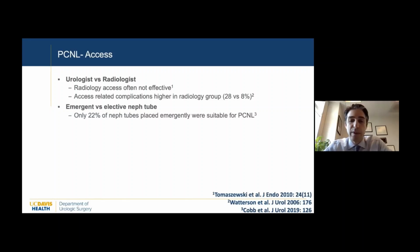This was a nice study by Dr. Cobb showing that only about 1 in 5 tubes placed emergently were actually suitable to complete a PCNL. So if your tube was placed for urosepsis or AKI, yeah, you probably need to pick a different spot.